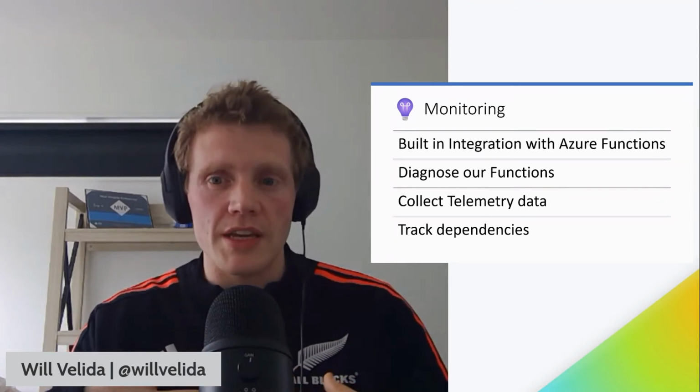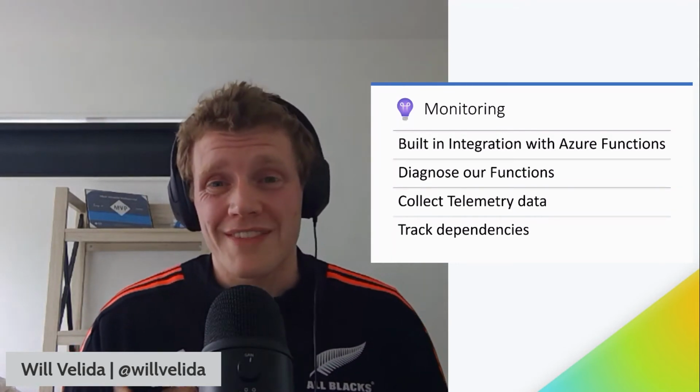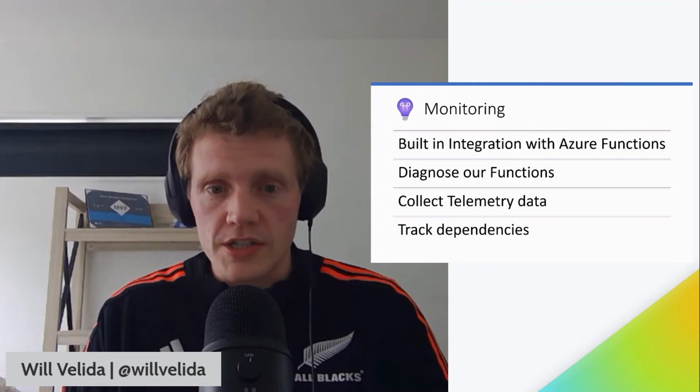And we can use Application Insights locally as well when we're doing development. So it's a really powerful way of getting insights into your Azure functions.